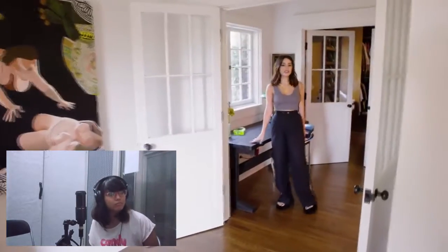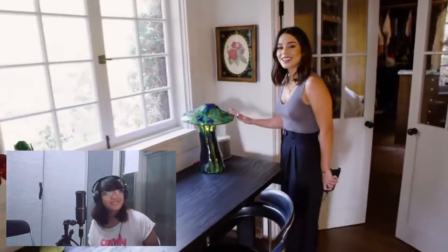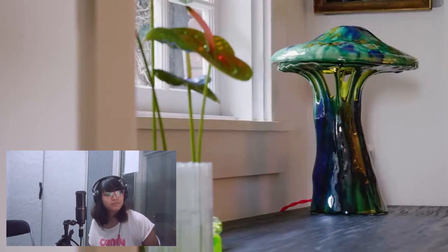Wanted just a little desk moment for myself to be able to work on scripts at home on. This lamp I'm so obsessed with. It just makes it feel like a little fairyland. My closet, which we don't need to look in because it's kind of a disaster.